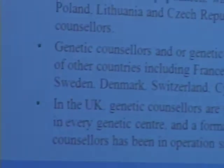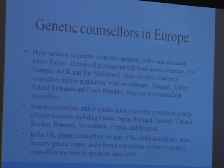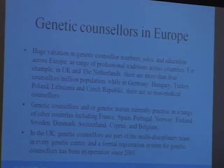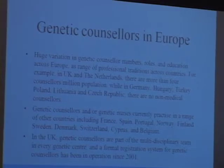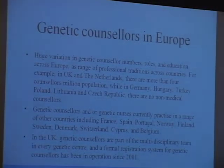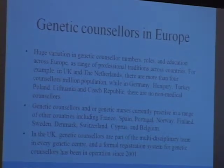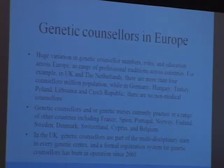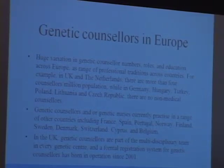Another issue I thought was important to bring up, because we've been talking about genetic counselors, is that the situation of genetic counseling is quite different in Europe. There's a huge variation in the number of genetic counselors, and here we're talking about non-medical genetic counselors, not clinical genetic specialists, in the number, the roles, and their education across Europe, because there's a range of professional traditions across the countries. So in the UK and the Netherlands, there are more than 4 counselors per million population. That probably doesn't sound like a lot to you. Well, in Germany, Hungary, Turkey, Poland, Lithuania, Czech Republic, and Russia, there are no non-medical counselors whatsoever.